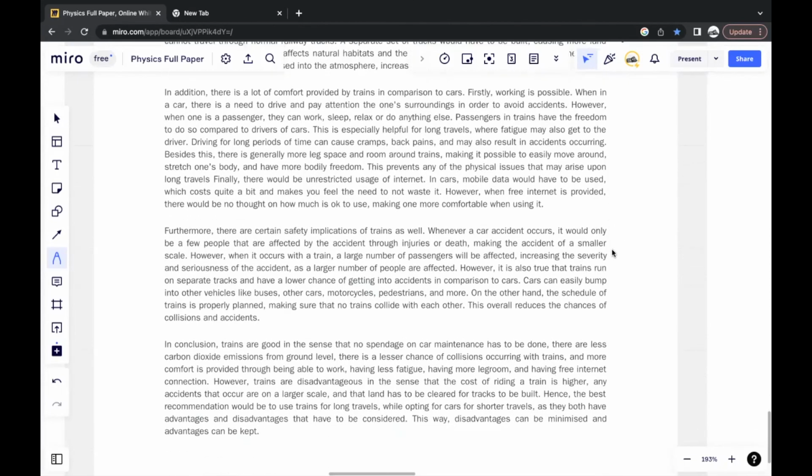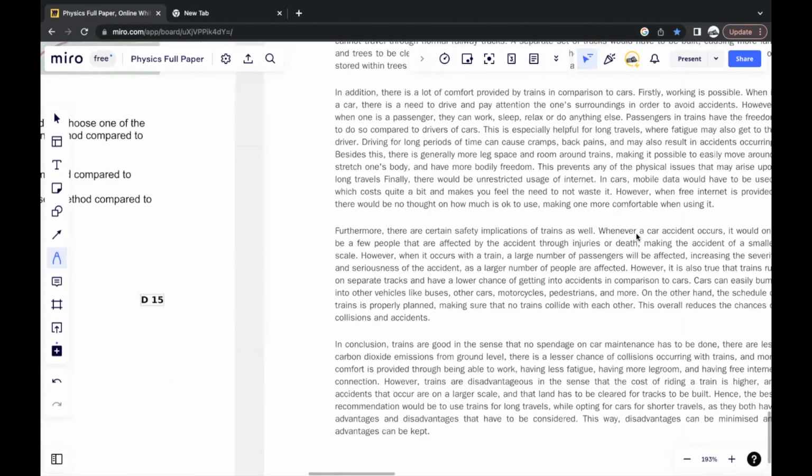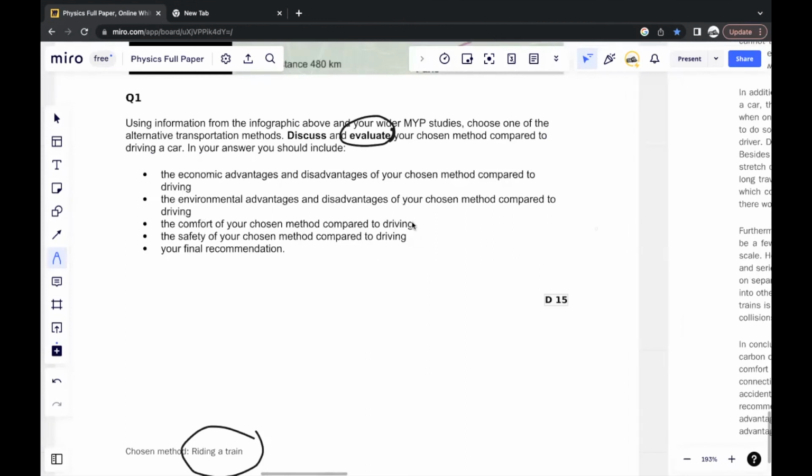And here I'm talking about safety implications. There was no need for me to include both advantages and disadvantages, but I made sure to include both because I had a point for both. Thus, going back here, you can see that it says comfort of your chosen method compared to driving. They don't specify whether it has to be in a better or worse way. The same for safety.